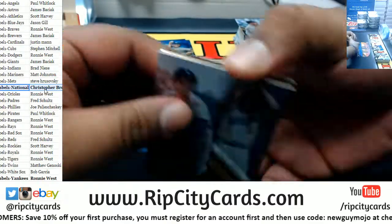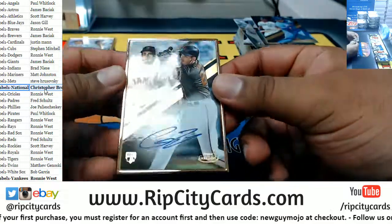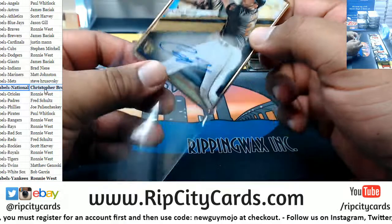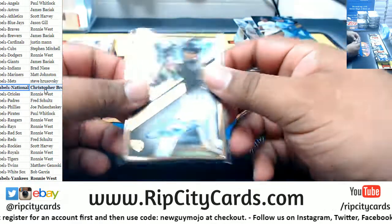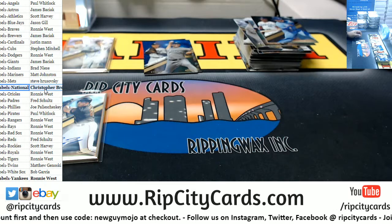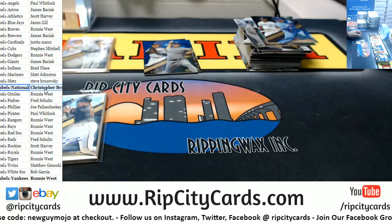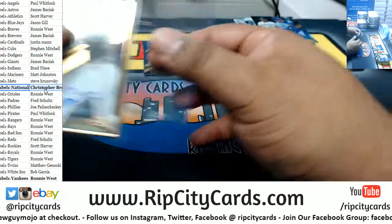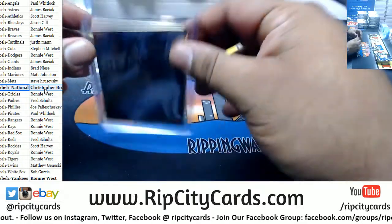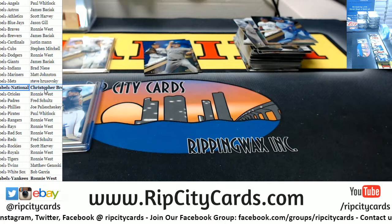Okay. And this will be the gold frame here. It is Chris Shaw. The gold frame for the Giants. What are these? 180s? That gold nugget card, I'm probably going to have to put in a slider box. Yeah, these gold frames are 180s.